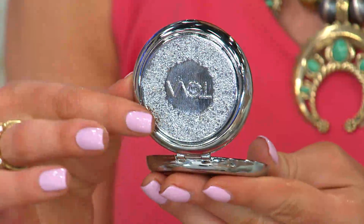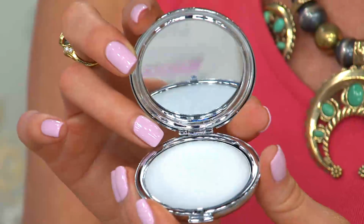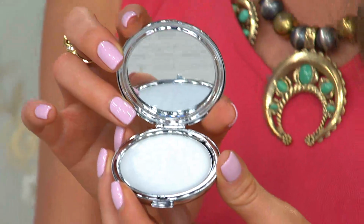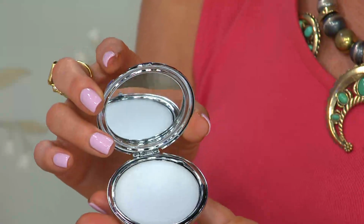Compact inside that reads Tova on the outside with a beautiful little texture. On the inside is actually a solid perfume compact. There's even a mirror built in there as well, so it's great for little touch-ups. It's 2 easy payments of $17.50, your choice of the signature fragrance or nights as well.